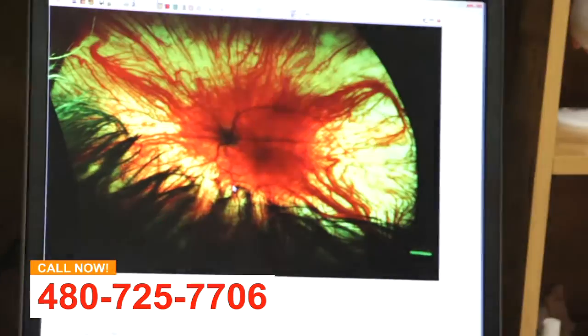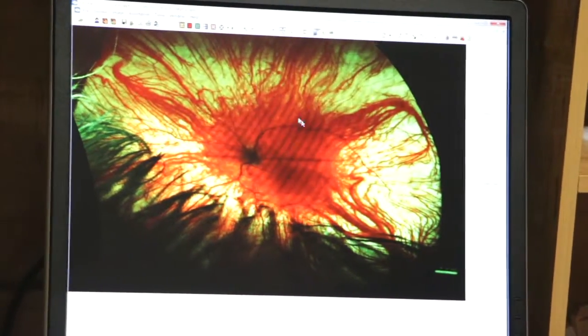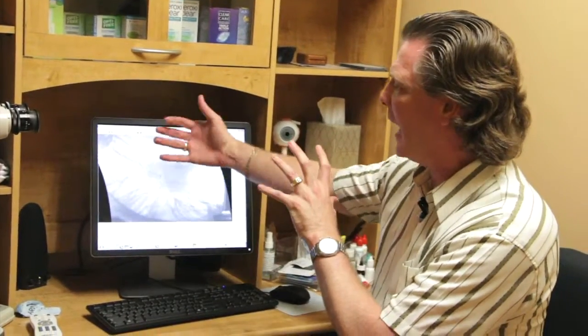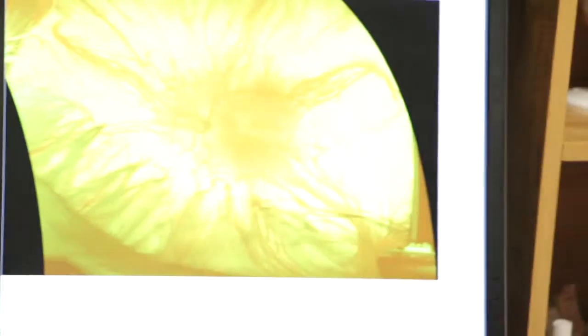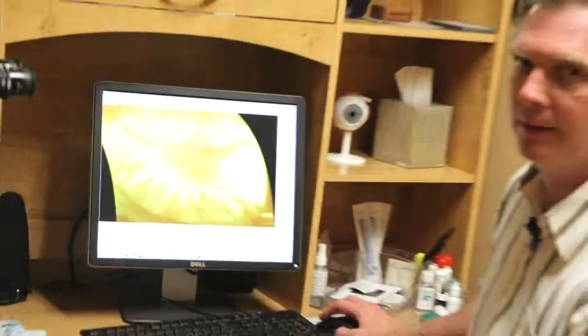So this one is always kind of interesting. We see a lot of blood vessels back here, but they're not actually leaking. It's just they're so visible because this patient is albino and they don't have any pigment. So the blood vessels which are behind the retina are very visible to us now. There's not really an effective treatment at this point in time, but it's something that probably won't be progressing.